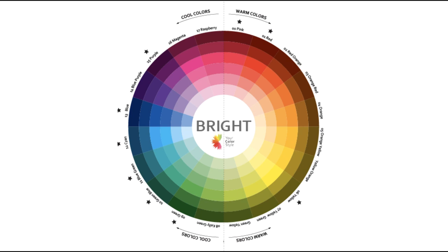And as you can see here, the center ring is pure bright color, and then it's slightly softened when you add white to lighten it or black to darken it. And so you'll be choosing colors from here. Not all of them, but definitely from this color palette.